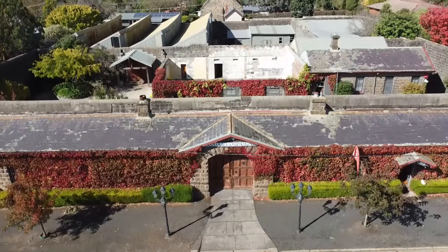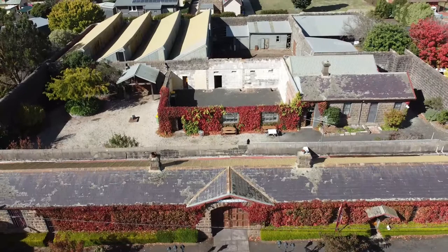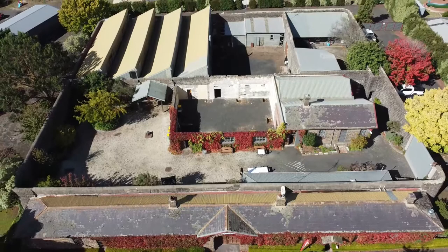Now, just to give an idea to those who are unfamiliar on where Kilmore is, it is basically a 1 hour drive from the CBD of Melbourne. So it's an easy trip. It's a very historic town. There's a lot to see. We had 2 hours to burn. So this is where we spent the last 2 hours on this lovely, pleasant, sunny afternoon.